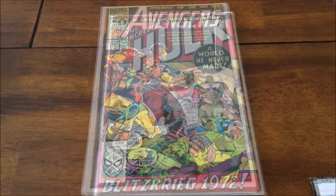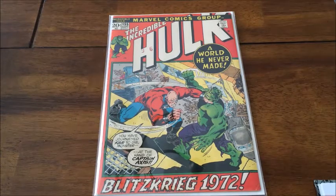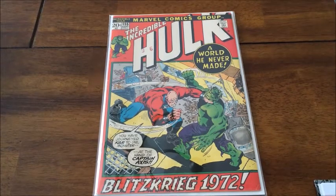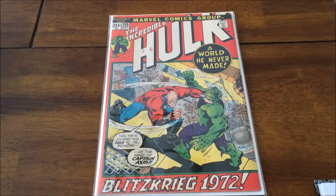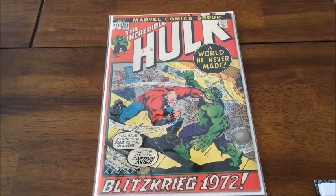Paul Ryan, one of my favorite Bronze Age covers, belong to the Incredible Hulk serial. This is issue number 155, gorgeous Herb Trimpe framed portrait cover. This is the first appearance of Shaper of Worlds. Basically, he's a Skrull. He has Skrull-like features, and the lower half of his body looks like a tank. So, got it for an incredible price. These are really cheap.